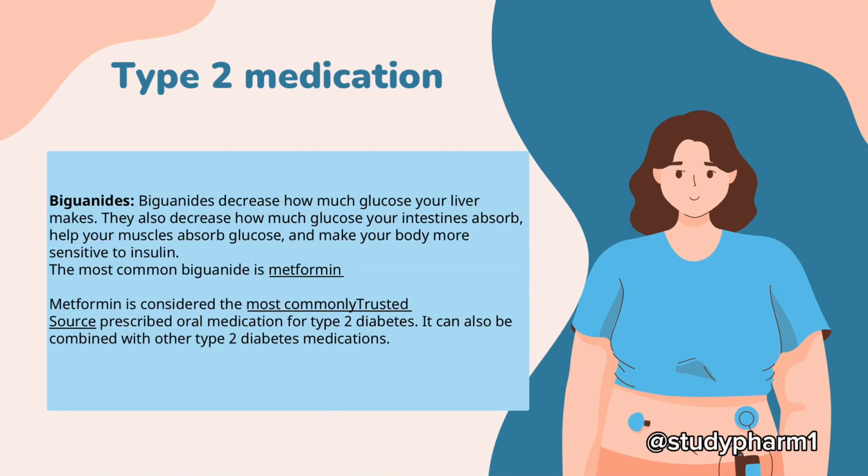Biguanides decrease how much glucose your liver makes. They also decrease how much glucose your intestines absorb, help your muscles absorb glucose, and make your body more sensitive to insulin. The most common biguanide is metformin. Metformin is considered the most commonly prescribed oral medication for type 2 diabetes. It can also be combined with other type 2 diabetes medications.